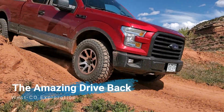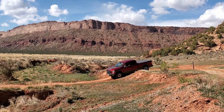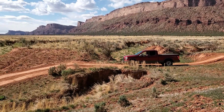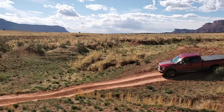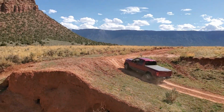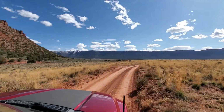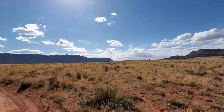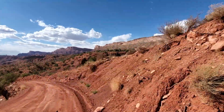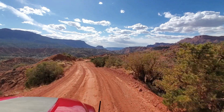It's been an incredible day. We have seen some amazing things. And now it's time to take that awesome drive back. Don't get the mistaken idea that this is going to be repetitive, because seeing all of these things from the other side is just as good. And sometimes this perspective is even better.